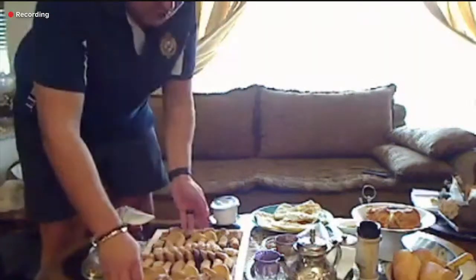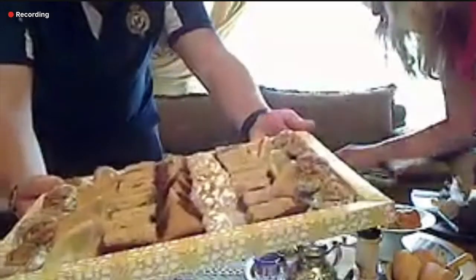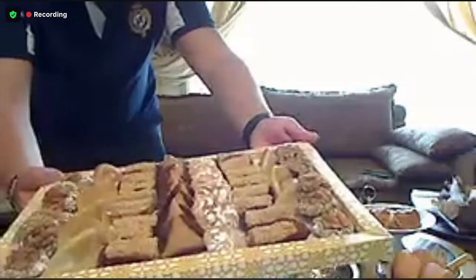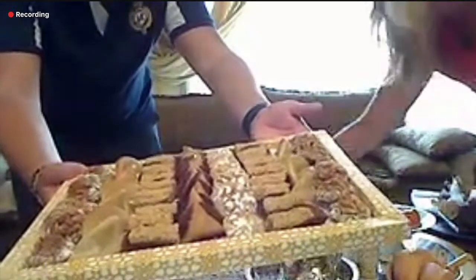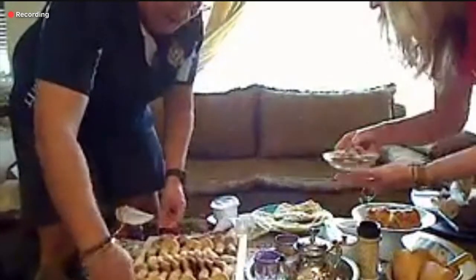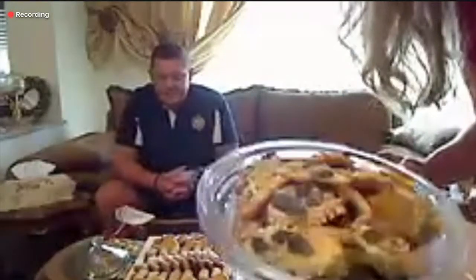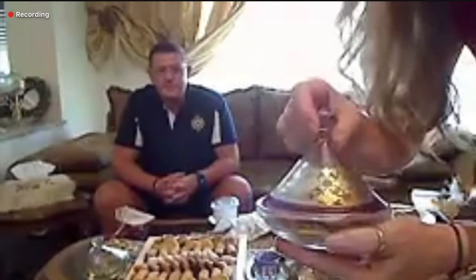He knows that type of pastries we have in every holiday. I wanted to show it to him again because he missed it. They're part of Morocco, I'm going to say. And these unbelievable little crackers, all made with almonds and nuts. So these will be nice to have with our tea as well. I could eat these all day. These are a little bit more savory versus sweet.